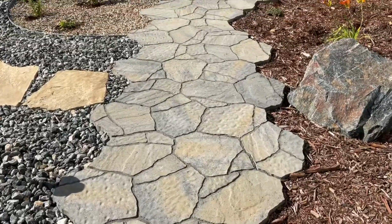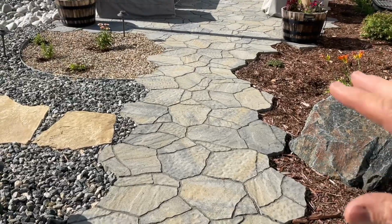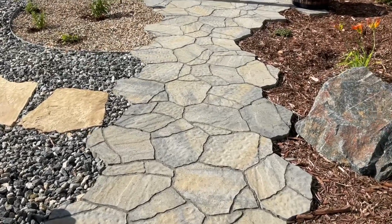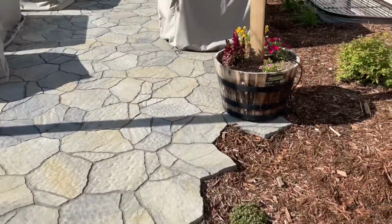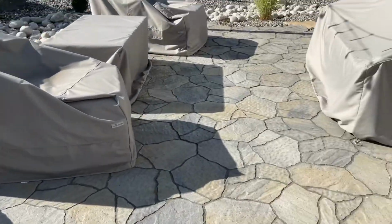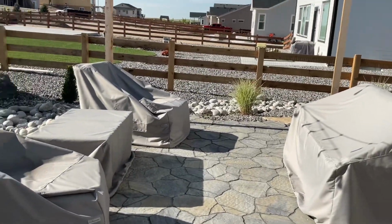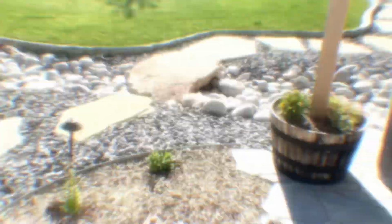They came in. One of the first things I want to show you is this beautiful path, and that leads over to a sitting area, and how they've done the outside of this path is genius. Using the natural shape of the flagstones that were put here and not giving that a defined edge made this space really interesting to see and a great spot to sit.